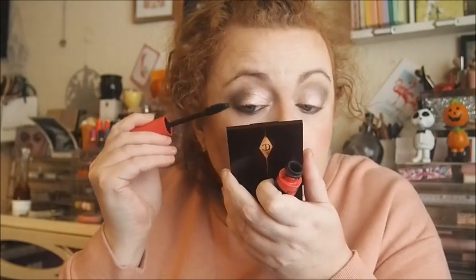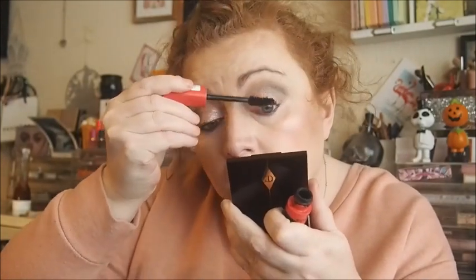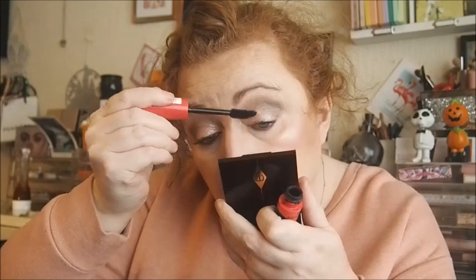Yeah, that'll do. Let me go and get my mascara. Okay, so what I'm using is the Essence Get Big Lashes. Right, I've just got a little bit on the eyelid. When that's dry, I'll sort that out. So I've just got a little bit on the eyelid where the mascara's been transferring, so I'll sort that out in a second. Let's take the exfoliator off and then we can put the lipstick on.